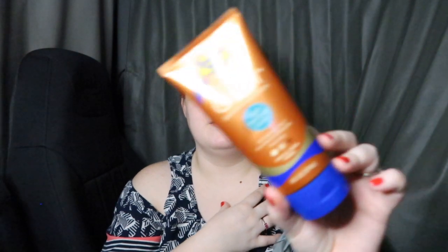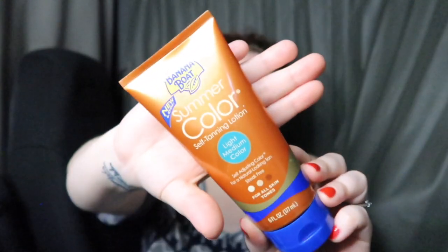The next one is Banana Boat Summer Color Self-Tanning Lotion in the light medium. Like I said, I tried to do the fake tan mess. I didn't like this. It barely showed up color for me, probably just because I'm so pale and I don't really have a lot of melanin in my skin to really bring out the self-tanner. What did come out was very orange, and I know that there are a lot of people who swear by this, but not me, just because I'm so pale. I just really was trying to find something that would work for me. Still haven't, probably won't. That product is not good for me. Will not be repurchasing it though.